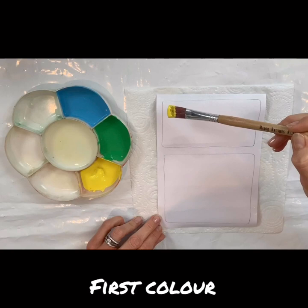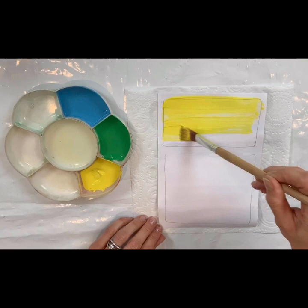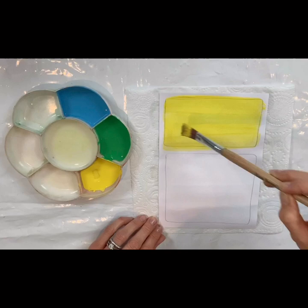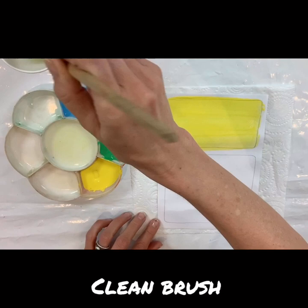Nice long strokes from side to side, all the way down to the bottom of our rectangle. I'm going to add a little bit of water and watch how it makes the paint run. Can you do that? Add a little bit of water and see what happens. Okay, so I finished my first rectangle. Now I'm going to take some water and clean out my brush. Make sure all the yellow is off my brush. Dab it here on my paper towel.